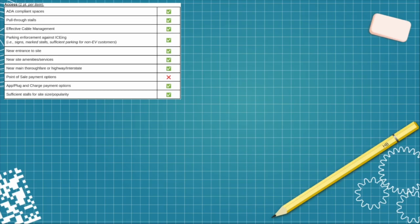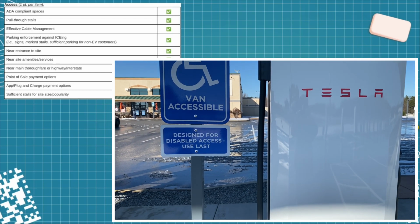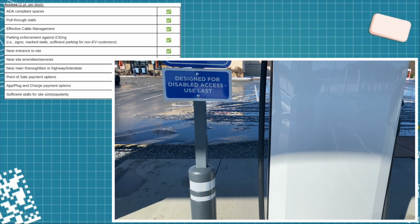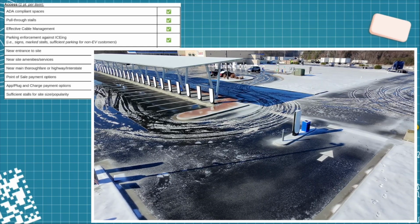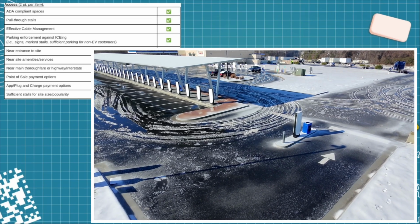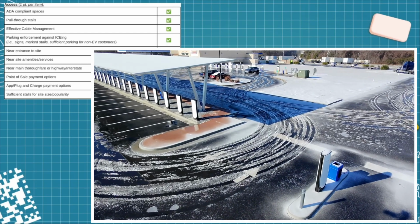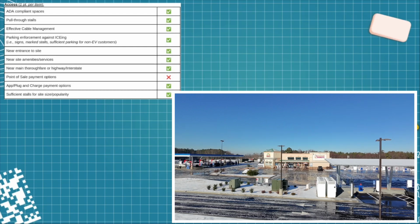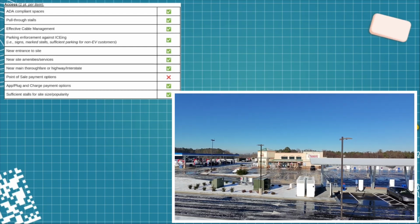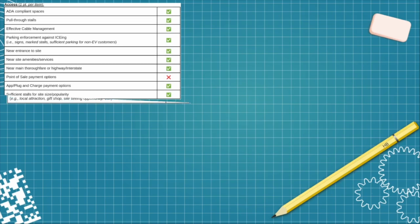But otherwise, it does have an ADA compliant space. In fact, there was a couple of them. It does have the single pull-through stall, so it got a check mark there. And cable management, enforcing against icing. In fact, the whole area is kind of enforced against icing. It is near the entrance to the site, as I mentioned, and a very short walk to the amenities. It is also near Interstate 95, as I mentioned, and it does have app plug and charge options, and the stall count is definitely sufficient.